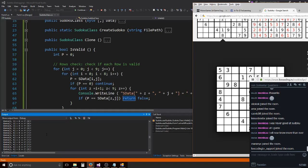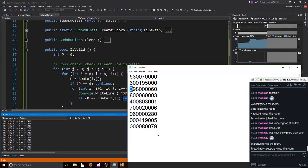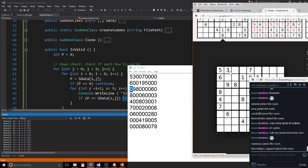Well, what's going on? It should check 8, 4, and 7 after 8. So 5, 6, 8, 4, 7. Then it starts checking 3. Oh, correct. It started from this column, and it starts over. 9, 0. He just ignores 0. 6. He checked it only twice.